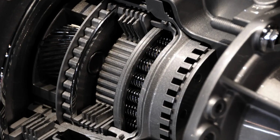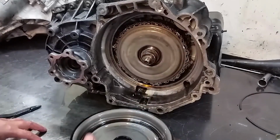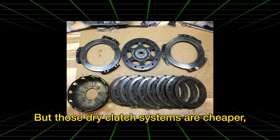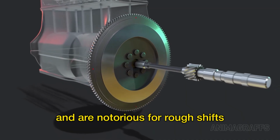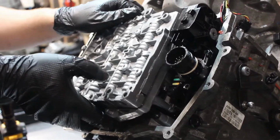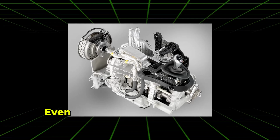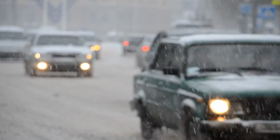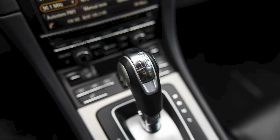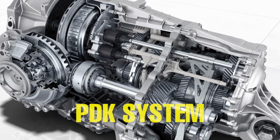You've got two types, wet clutch and dry clutch DCTs. The wet ones, like VW's DSG, at least try to be reliable because they're submerged in oil. But those dry clutch systems are cheaper, can't handle as much power, and are notorious for rough shifts and chattering clutches. Just look at Ford's PowerShift disaster and Chrysler's mess in the Dodge Dart. Even BMW's DCT gets slammed for terrible low-speed performance, and these issues get worse in cold, moist climates. The only ones who seem to get it right are high-end manufacturers like Porsche with their PDK system.